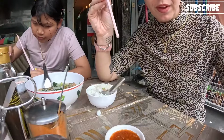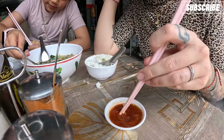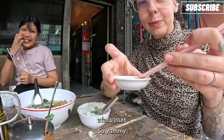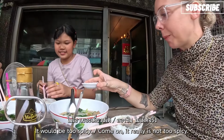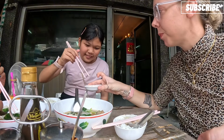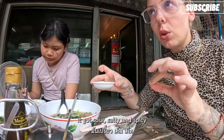Let's test it. Mmm. It's very sour, so it's got sour, salty and spicy, so it's really good actually.